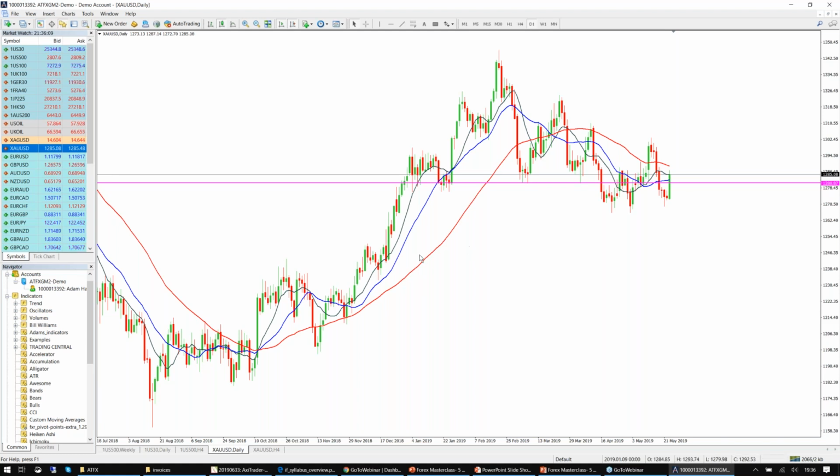So let me go back to the slides because I've got to keep an eye on the time frame, ladies and gentlemen, so please bear with me. So here's another great question. I've seen some support and resistance lines drawn at an angle. So basically trend lines. That's a great point.